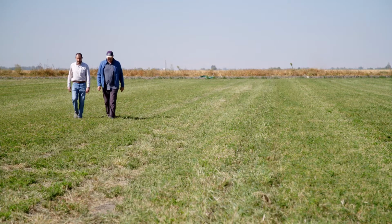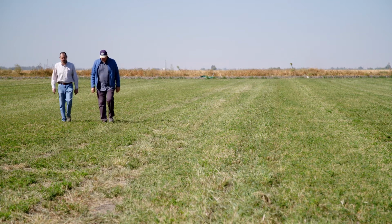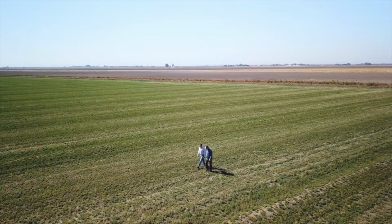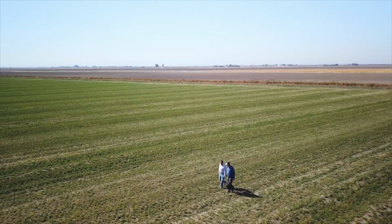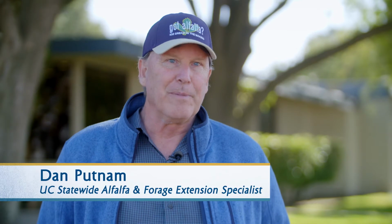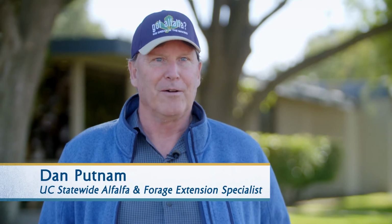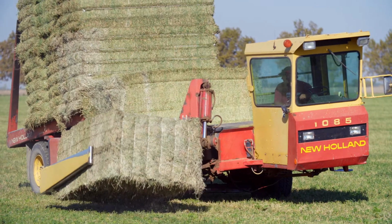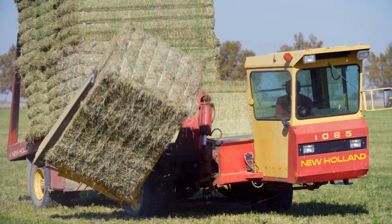University of California Cooperative Extension Specialist Dan Putnam consulted with Canon and shared his expertise on irrigation techniques for alfalfa. Okay, so alfalfa is a crop that's actually, I would call it, almost the best crop you can have in a drought. And this is one of the things that we've been researching for the last 10 or 15 years at the University of California.